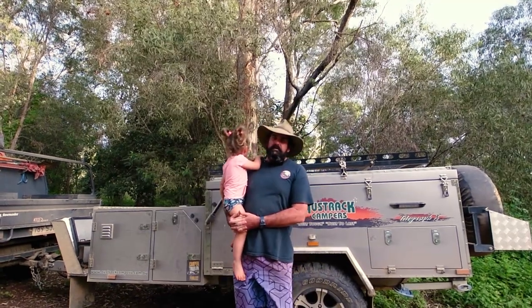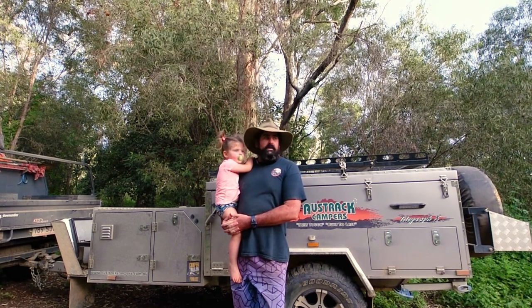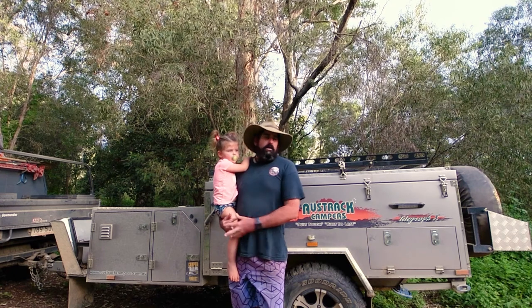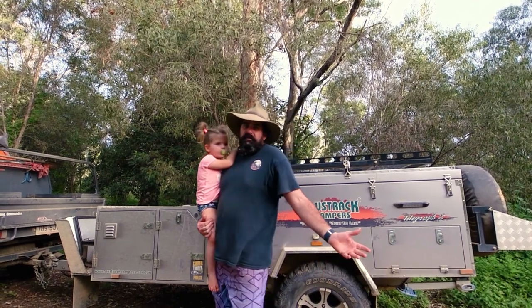So lastly is the fact that you can set up your camp and you can still go out exploring. I've had rooftop tents and it's a bit of a pain to pack everything up and head out and hit the tracks. With a camper trailer, you can set up your camp and you can still go do all the fun things that you want to do while you're in the bush.